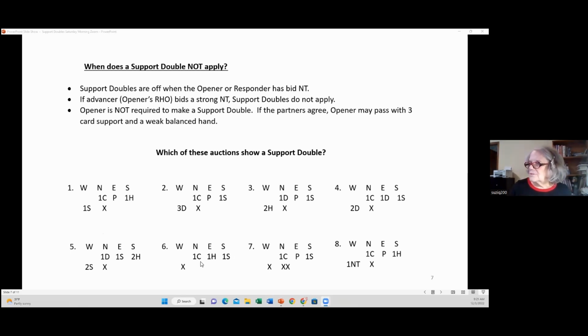Number 6, 1 club by North, 1 heart by East, 1 spade by South, double by West. Is that a support double? No. Why not? It's not the opener. That's right, North was the opener. This is what's known as a responsive double. It is the double used by the person sitting in the 4th chair, but this is not a support double.